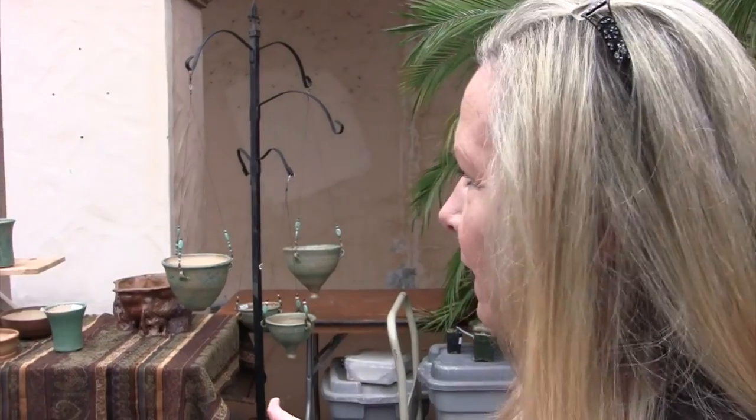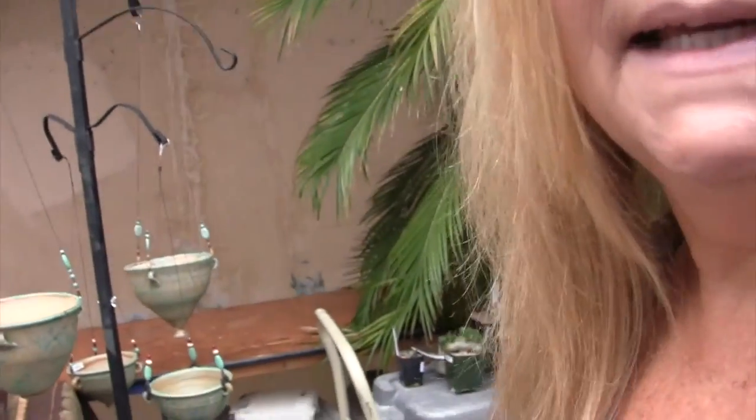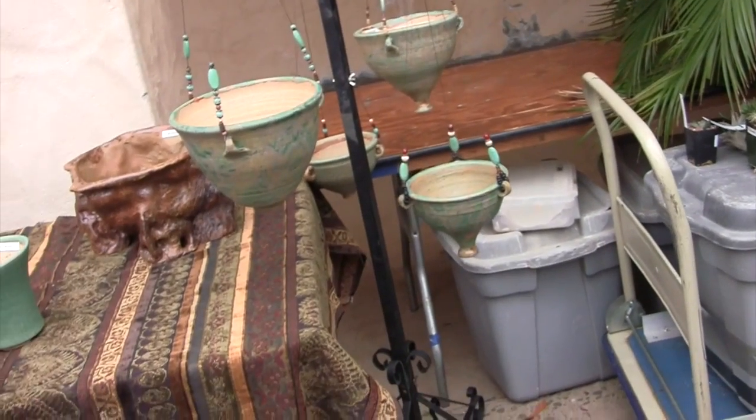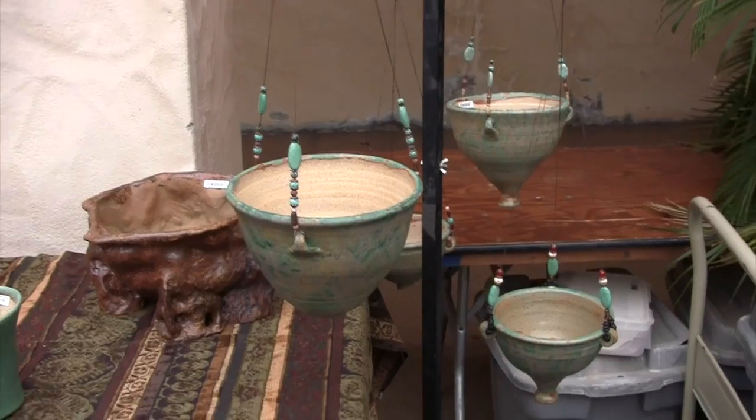We're going to take a look at Don Hunt's pots. I have some of his. I love them. He always has a very nice variety, but you can see they're selling quickly. People are just grabbing them up. Jeannie, when Wanda was here before, she wanted one of those hanging pots. And she hesitated. She'll be back.